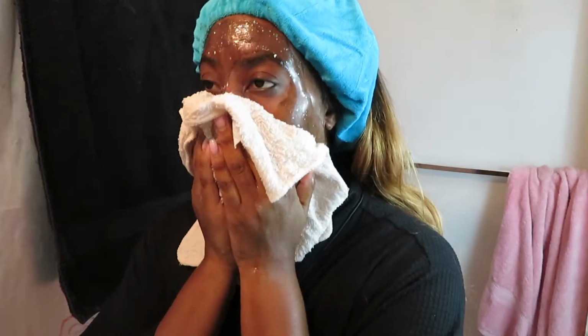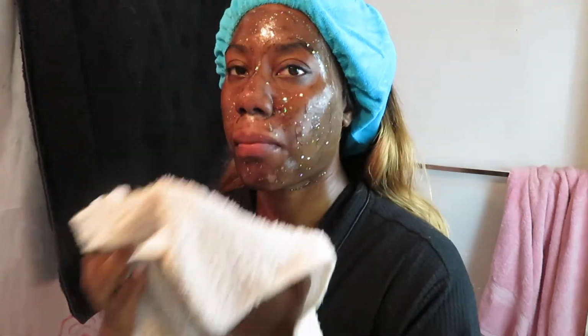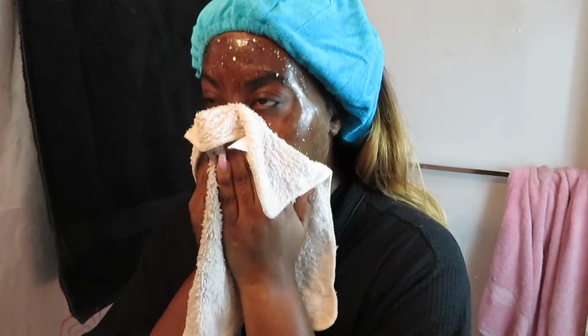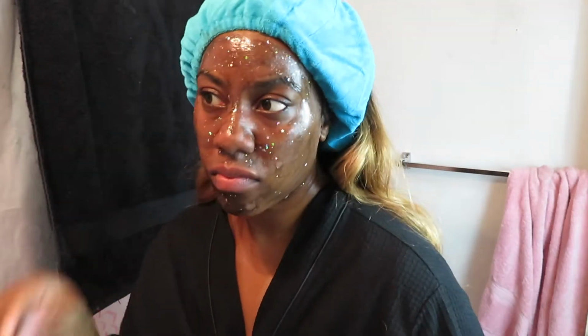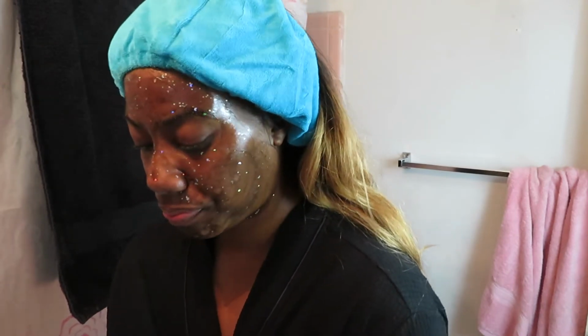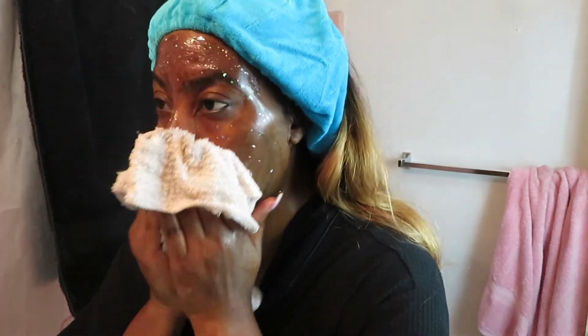So what I end up doing is getting a washcloth, using warm water, and I just wipe the mask off. It does take a while. It took me about 5 to 6 minutes to take it off, but I did get the job done, and it makes my skin feel so soft afterward. So you can try this mask. It's not like, yes, go get it. But if you just want to try something really fast, simple, cheap, I would go ahead and use the Detoxifying Peel Off Glitz and Glow Peel Off Mask.